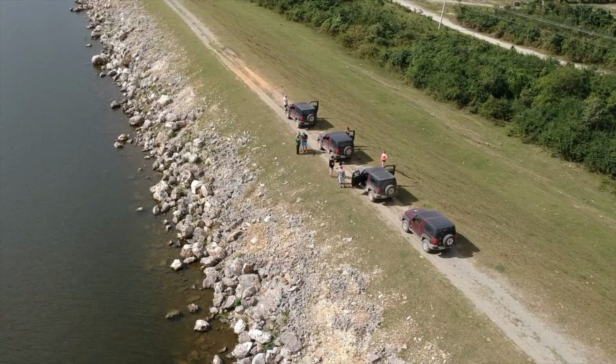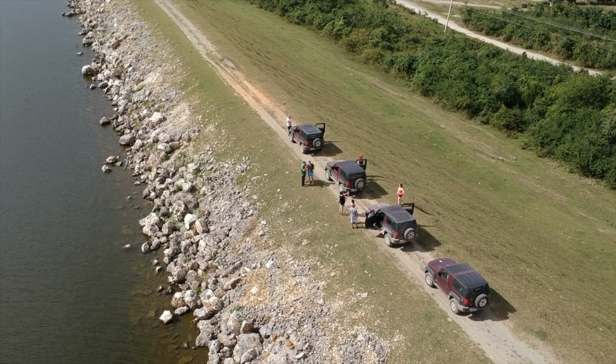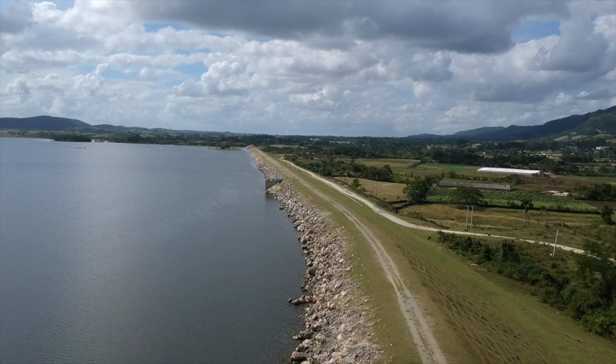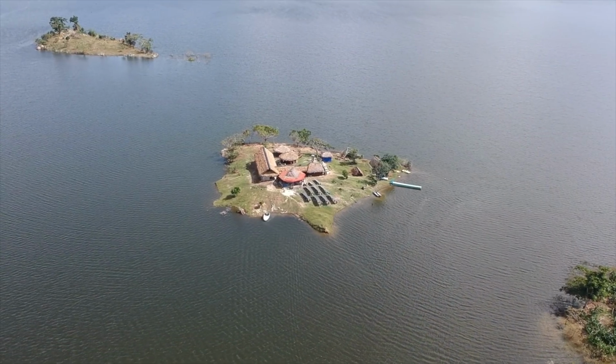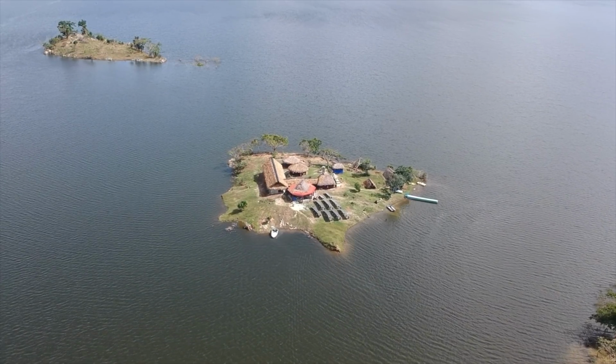We drove for about 3 hours from the time that they picked us up from the hotel, and after that we got to this small island. They had to take us there by boat, and they gave us lunch on that small island. And once again, the scenery all around is so beautiful, like nothing I've seen before.